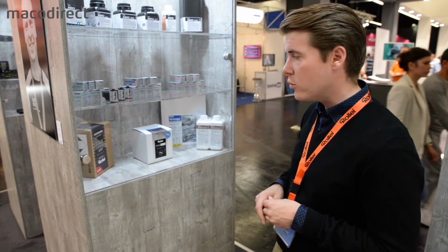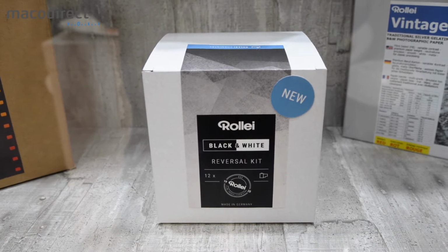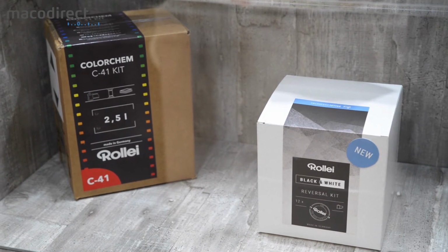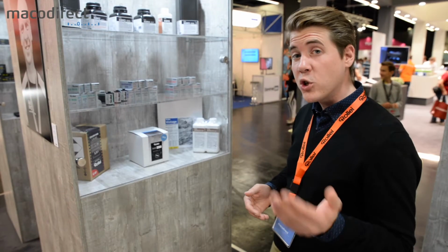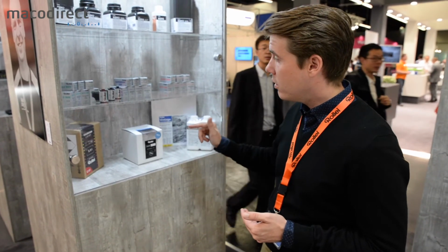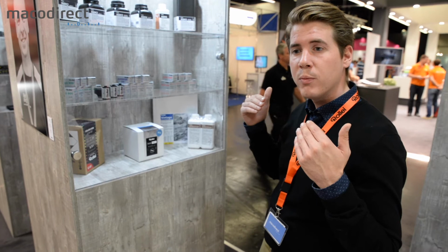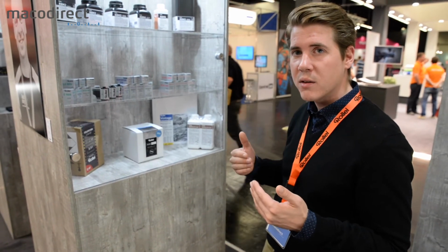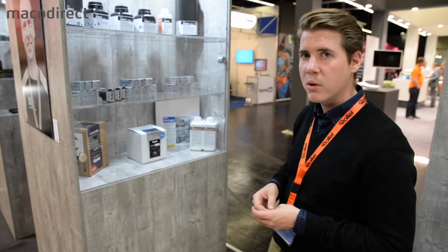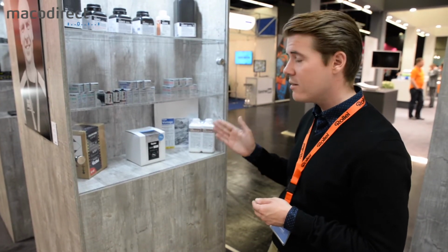So this year on Photokina 2016, we recently introduced a new Rollei black and white reversal kit, which is a very nice, easy to use home kit where you can develop your black and white negatives and turn them into a slide film. Why should you do this? Especially if you are into scanning of your negatives. It will help you a lot to turn your negatives into a positive, because in this process you will receive a higher Dmax, and this means that the blacks are more intense, and it makes it also easier to scan it, so you don't have to transfer it afterwards, and the results are really good.